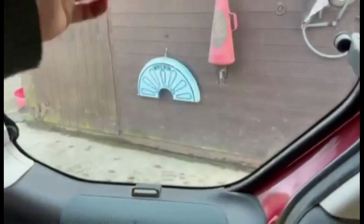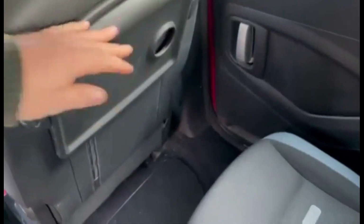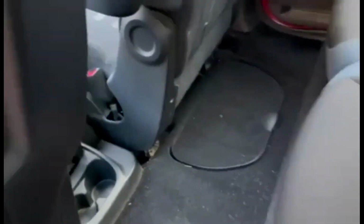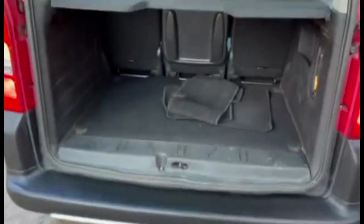These back windows for the kids or whatever have little blinds on them, look, as well. Oh, there's picnic tables, so they can sit and have the McDonald's in peace, or a picnic or whatever. There's cup holders there as well. Sliding doors. These windows open. Cavernous in the back here. I can't believe how big this is.